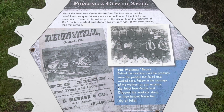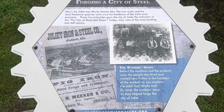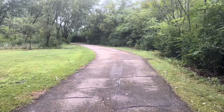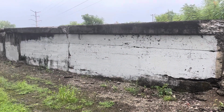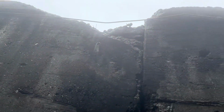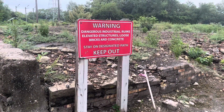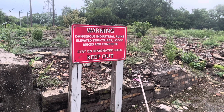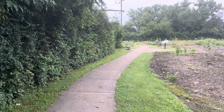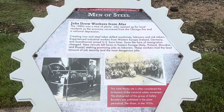And right at the beginning of the trail, you have this placard here that talks about the City of Steel and how Joliet was once the epicenter of limestone quarries and ironworks. And we're going to go check out the remnants of what used to be. Now, all over Joliet is just filled with the ruins of its industrial heyday. Probably about 15, 20 feet high. Here they got this warning sign about loose bricks and concrete and to stay on the designated path. More information about the plant that was here, about how it drew workers from all over the place.